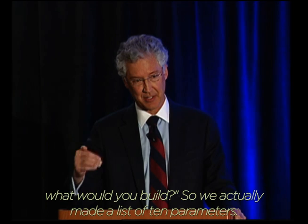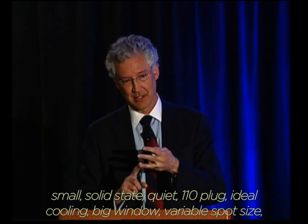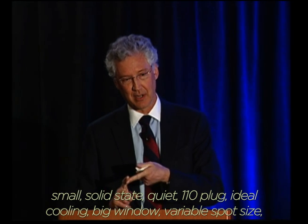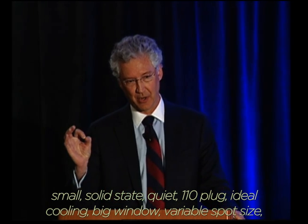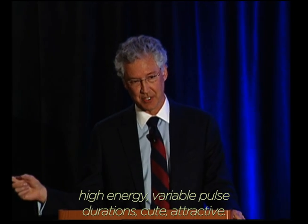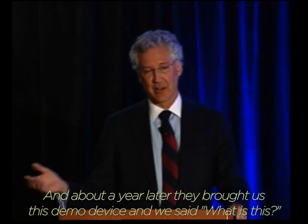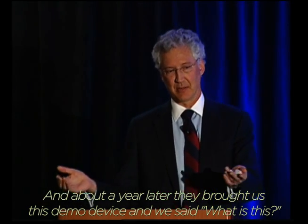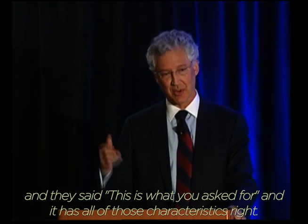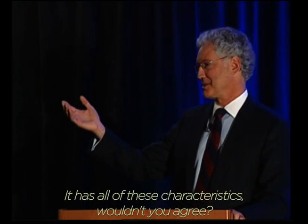So we actually made a list of 10 parameters. Small, solid state, quiet, 110 plug, ideal cooling, big window, variable spot size, high energy, variable pulse durations, cute, attractive. About a year later, they brought us this demo device, and we said, what's this? They said, this is what you asked for, and they built it. It has all those characteristics, right? Ken's here, I believe. There it is. Has all these characteristics, would you agree?